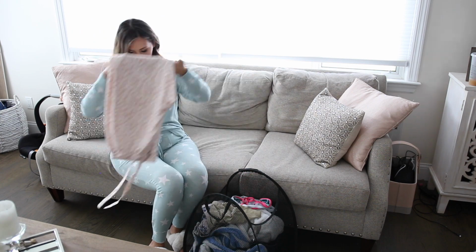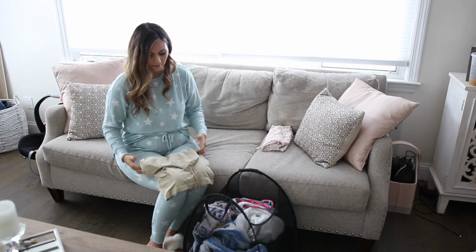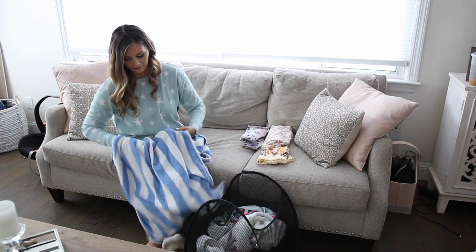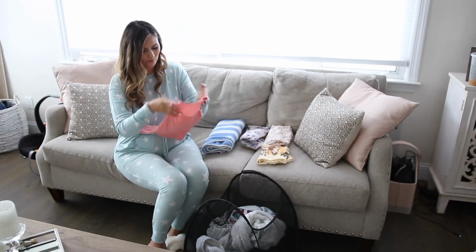I'm sorry, you guys, you can see the lighting is changing. It's getting darker since, like I said, later at night, I like to do the last of the folding once all the clothes are dried, and then I'll go ahead and put them away. So get that load folded up. You can see it's a variety of things. It's like towels, some of my clothes, some of Mila's things, just because I do one load a day.